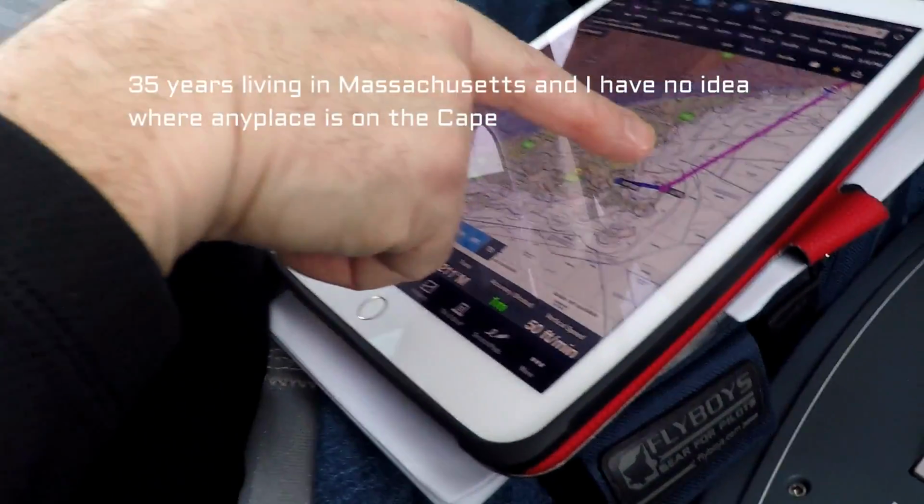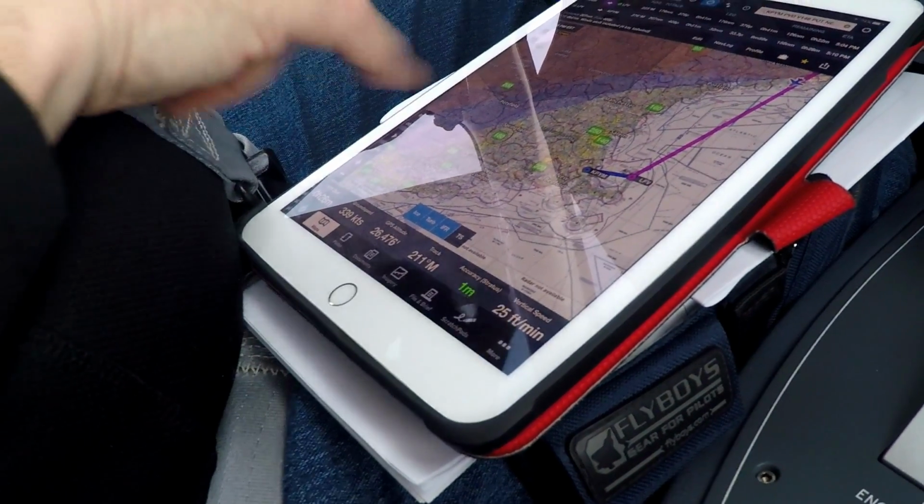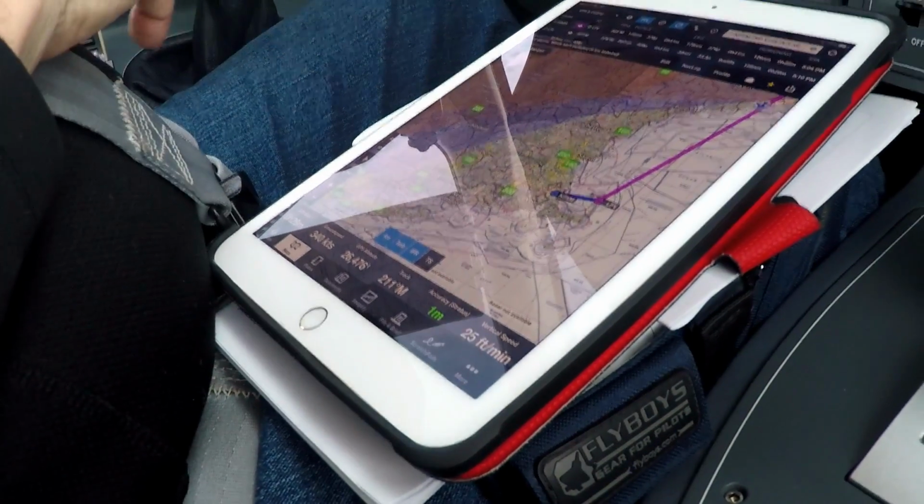So Falmouth is over here. Provincetown is up here. Marconi is just there. So Falmouth, Hyannis, Chatham, Provincetown.